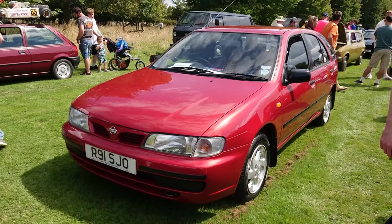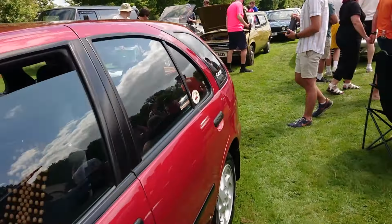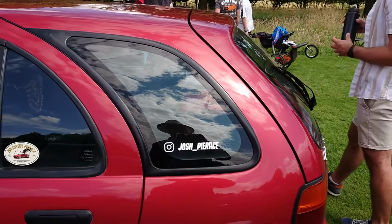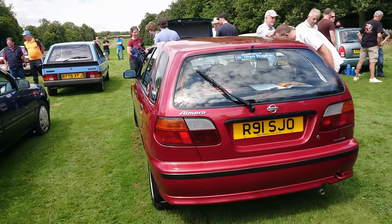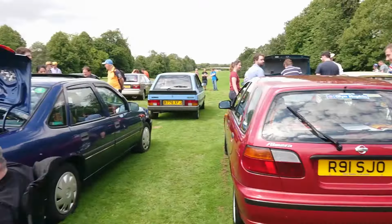And an M15 Almera. Superb. I do like it very much. I'd like to drive an M15 Almera actually. Very much like to try one. That one is sort of 1997, 1998. There's the back of the Cavalier Saloon.